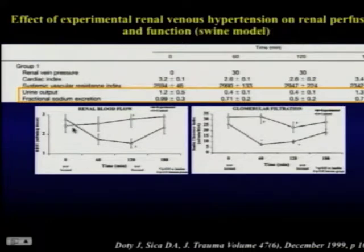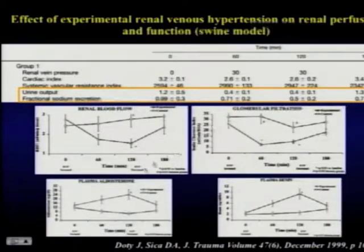And why is that? Well, it turns out the renal blood flow goes down. So you see they clamp it for 60 minutes, then 2 hours, then they unclamp it. As soon as you cause renal vein hypertension, the renal perfusion goes down and the GFR goes down, and as soon as you release the clamp, this is reversed. And it's not just a hemodynamic issue. This causes an immediate release of aldosterone, neurohormonal activation, and a release of renal vasoconstricting agents such as renin, which activates angiotensin II.